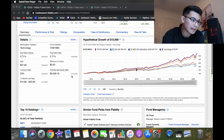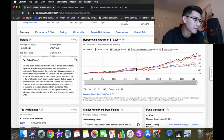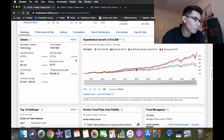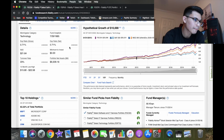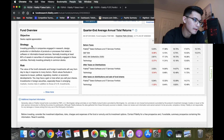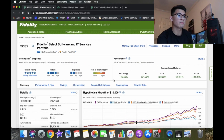And then when you withdraw the money at a certain time, you will have to pay a percentage for it. And this one is 0.71, so I think it was $7.10 to go to it. I believe it was like that. And then down here, this explains the fund overview of everything of how it is. So I'm gonna leave the link down below, so if you guys want to do more homework and see what it's more about.